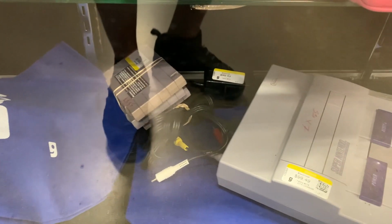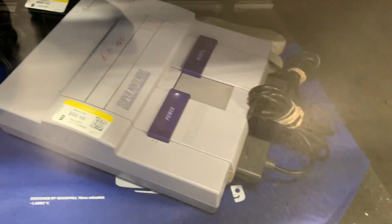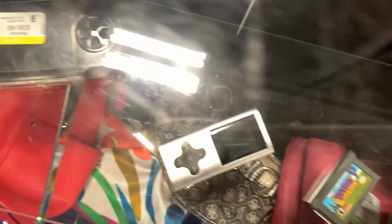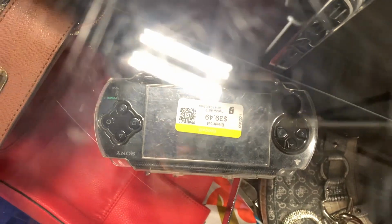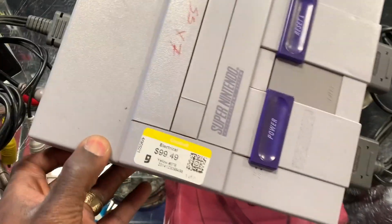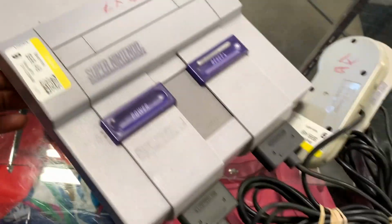So I went to a different Goodwill and came across this Super Nintendo. They actually had this one in the case where they usually try to put more of the desirable items, basically just more expensive stuff in there. That PSP that they had was in really rough shape, so I didn't even want to waste your time with that one. But this Super Nintendo looked pretty clean.